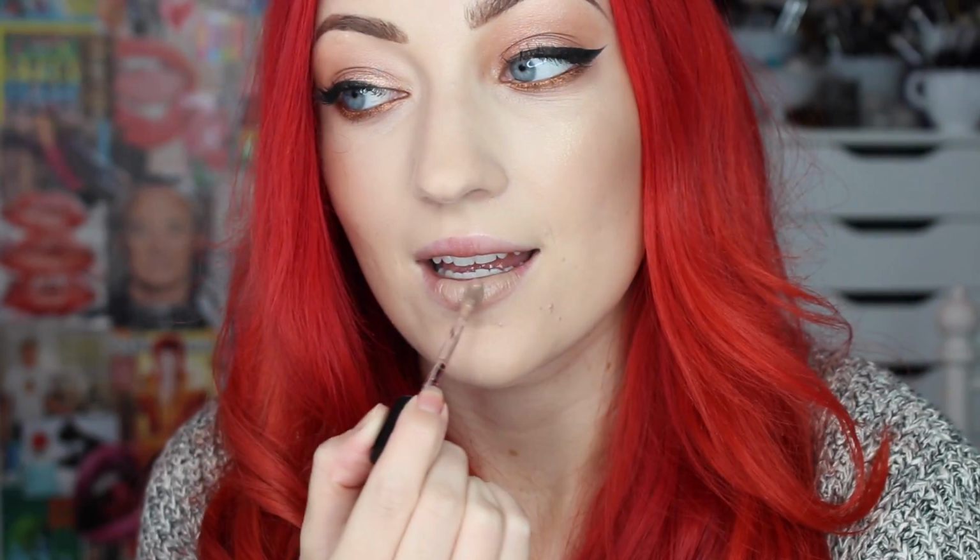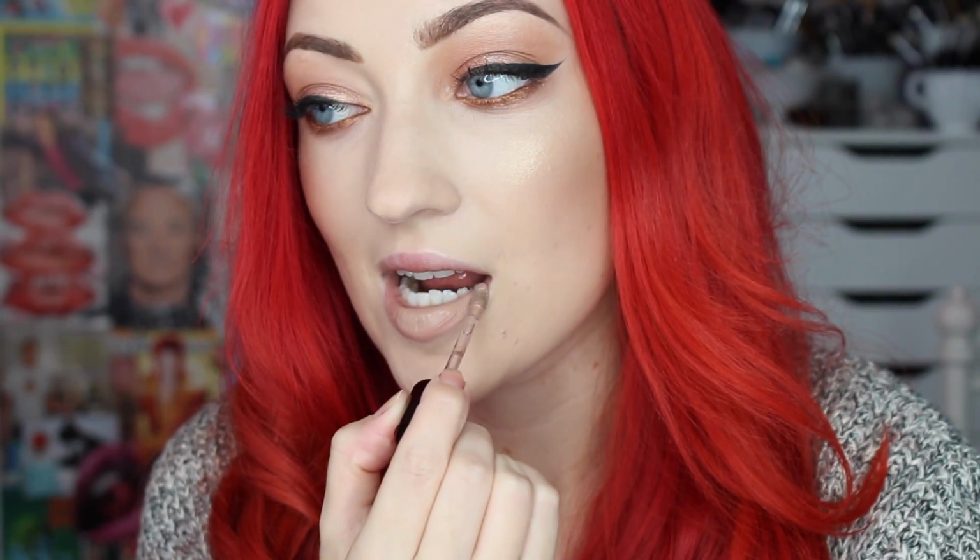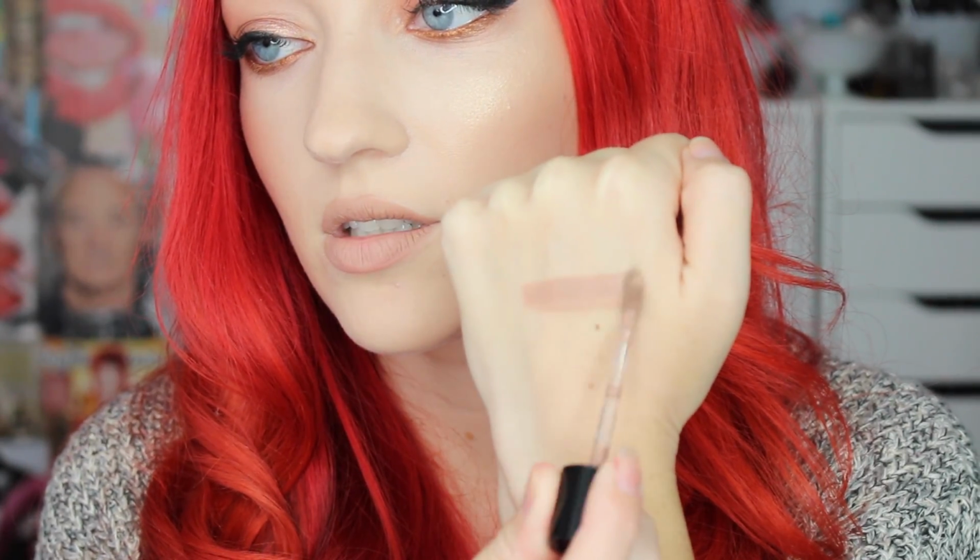Ooh, this is light. Ooh, girl, this is very light. I feel like it's setting pretty quickly. I just applied this and I feel like it's already drying down. Look at that, that's actually pretty quick. I was not expecting it to dry down that quickly. It definitely looks matte. And let me do a hand swatch. So you can see it's a very light nude. I mean, even on my skin, this is pretty light.